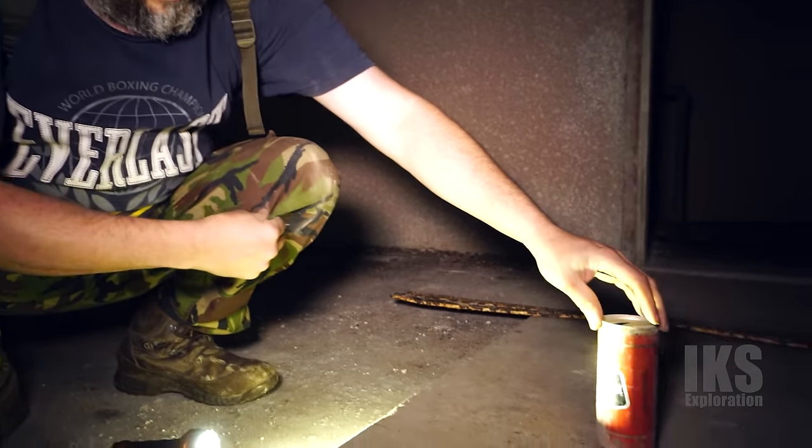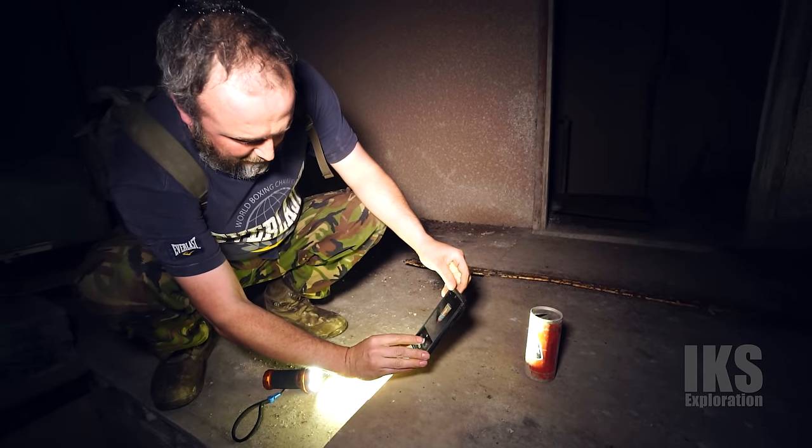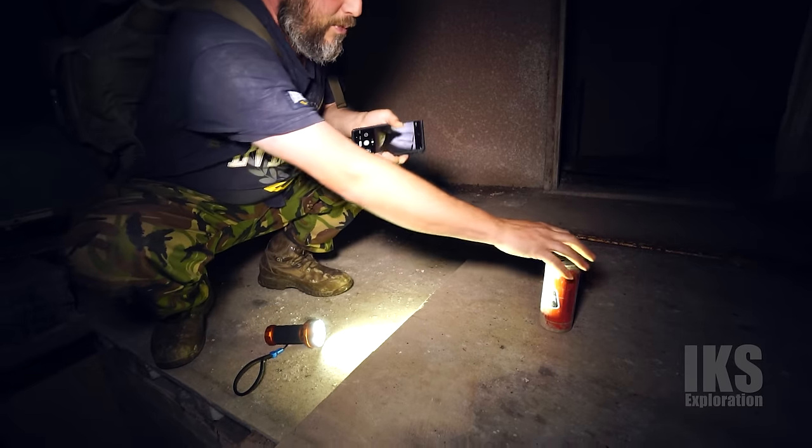So someone's locked in a bunker. Do you know that? That could have been an explorer from many, many years ago. Bad, isn't it? I'll put that back. Indeed, folks.